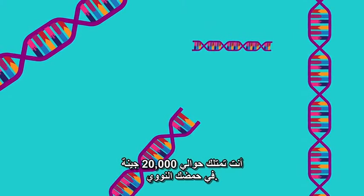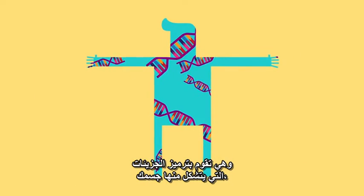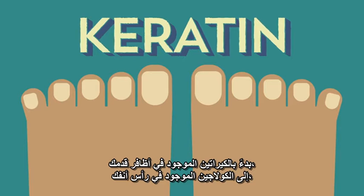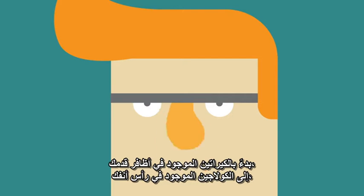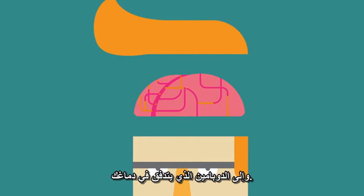You have about 20,000 genes in your DNA. They encode the molecules that make up your body, from the keratin in your toenails to the collagen at the tip of your nose to the dopamine surging around inside your brain. Other species have genes of their own.